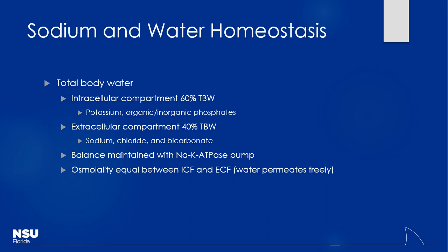140 milliequivalents per liter, right? 135 to 145, right? So again, that's more sodium on the outside of the cell. Remember the salt wrap banana phenomenon we talked about, the analogy? All goes back to this stuff, okay?